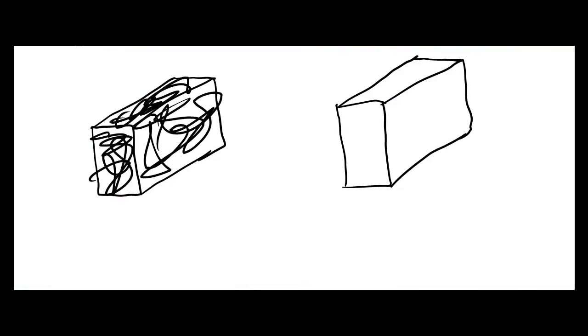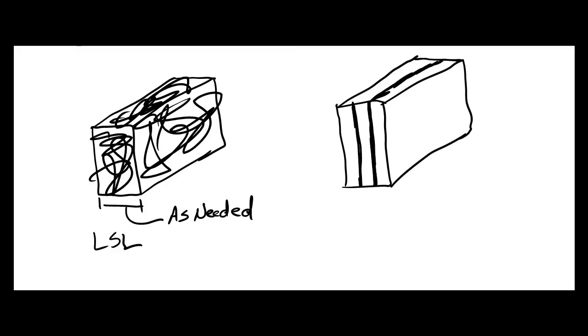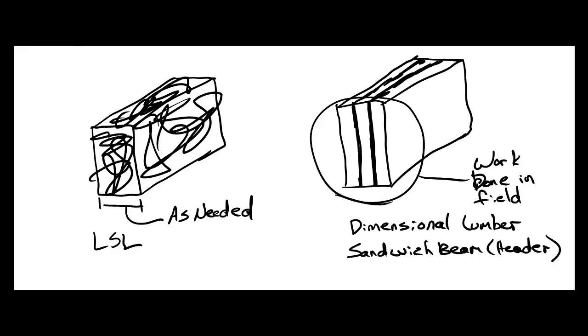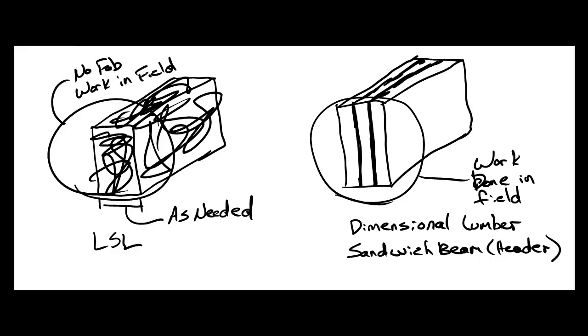Because these beams can be manufactured to the thickness of the wall framing being used, there's no need for any on-site labor to sandwich some framing members together like you would have with dimensional lumber. This saves a tremendous amount of time in the field.